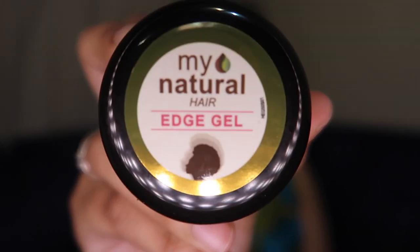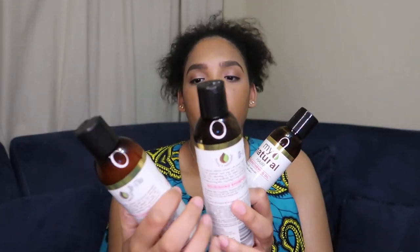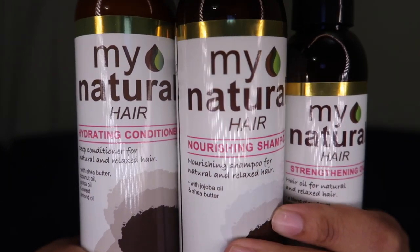And then we have the My Natural Hair Edge Gel. We have the curling cream. I cannot wait to try this out. It says curl enhancing cream for natural and relaxed hair with coconut, olive, and jojoba oils. Then we have the good old favorites, the nourishing shampoo, hydrating conditioner, and the strengthening oil. So these products you should all be pretty familiar with. We can get them all in one shot. There you go. Some oldies but goldies.